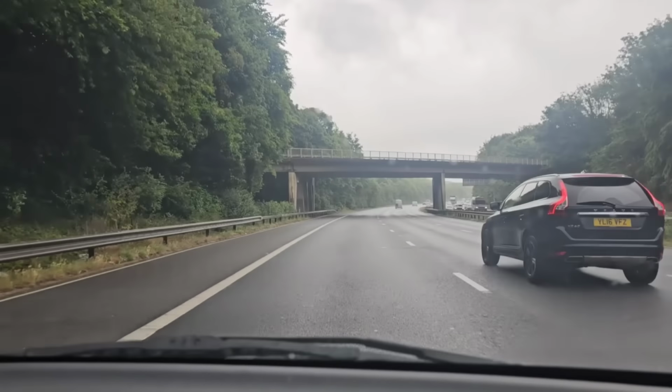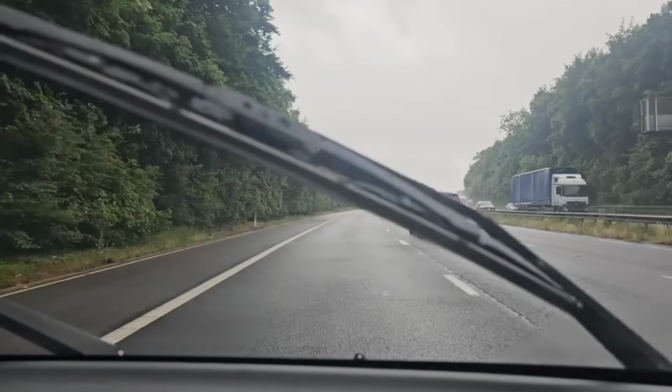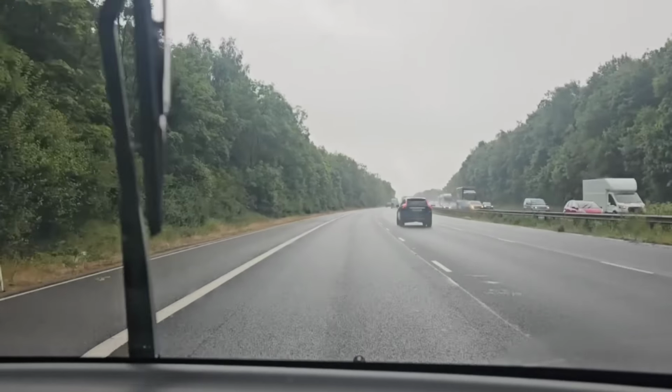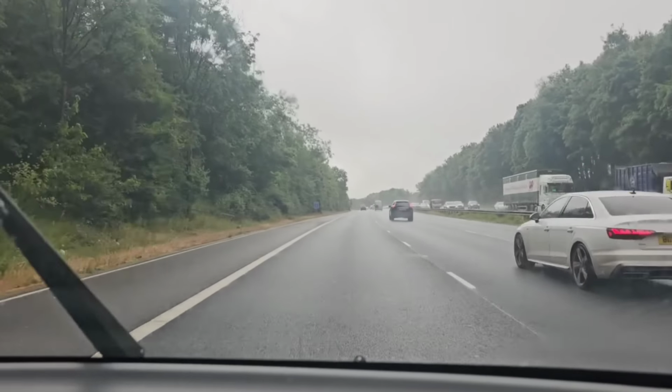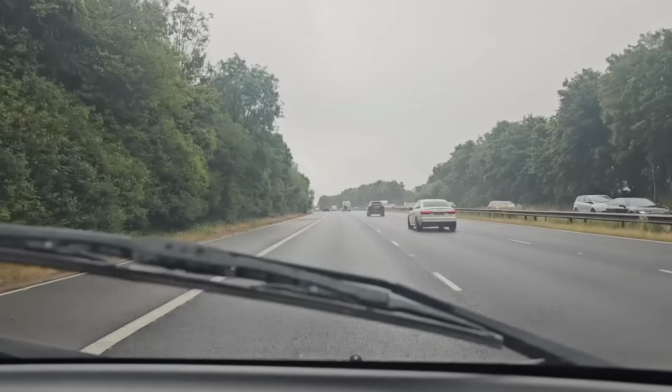But we're just heading through the home counties as we head towards that there London. A sign just said, whichever way we go on the M25, it's about an hour and a half. So we might as well go the cheaper way that doesn't involve paying for a crossing.